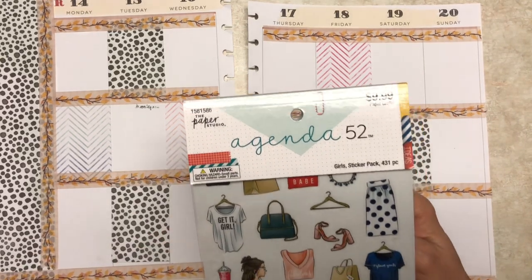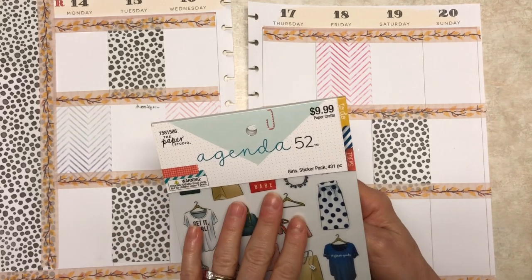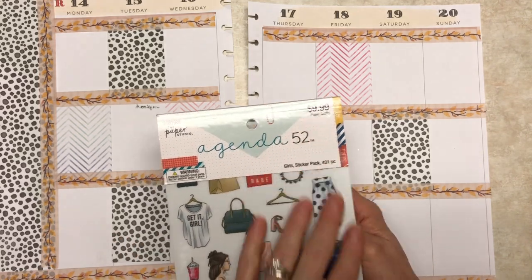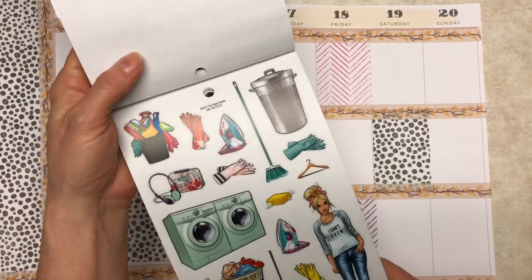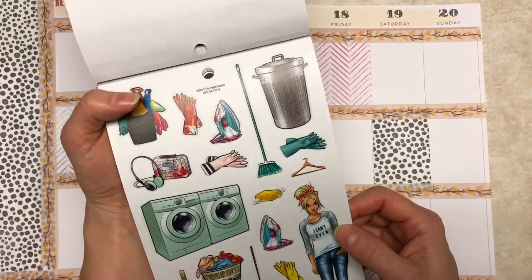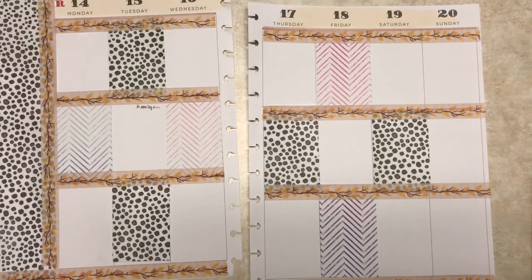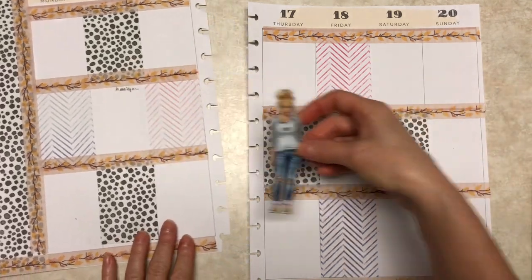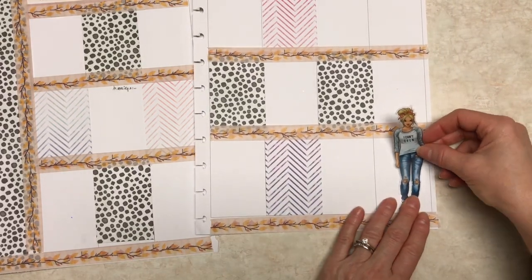And like I said, I'm just going to be using my Agenda 52. I'm pretty sure I got this at Hobby Lobby. It was $9.99, but it was on sale when I picked mine up. And this reminds me kind of me. The girl says, I can't even. And it's so funny because like I said, I cleaned my house and then I've been trying to get rid of germs in Mom's house. So to me, this is hilarious. So I'm going to put this right here.